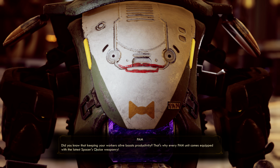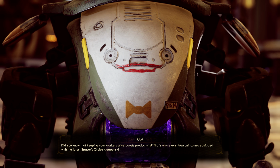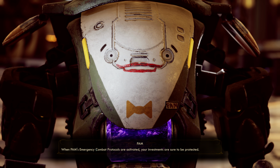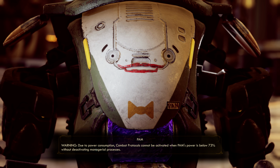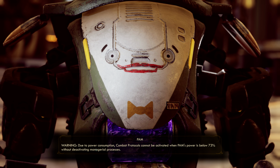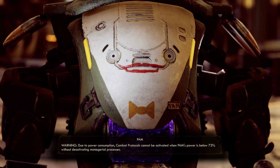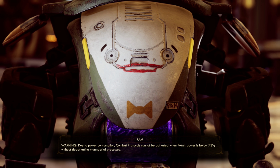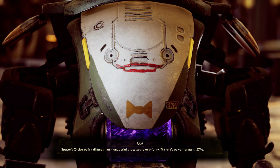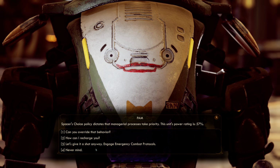Did you know that keeping your workers alive boosts productivity? That's why every PAM unit comes equipped with the latest Spacer's Choice weaponry. When PAM's emergency combat protocols are activated, your investments are sure to be protected. Warning: due to power consumption, combat protocols cannot be activated when PAM's power is below 73% without deactivating managerial processes. Spacer's Choice policy dictates that managerial processes take priority. This unit's power rating is 57%.